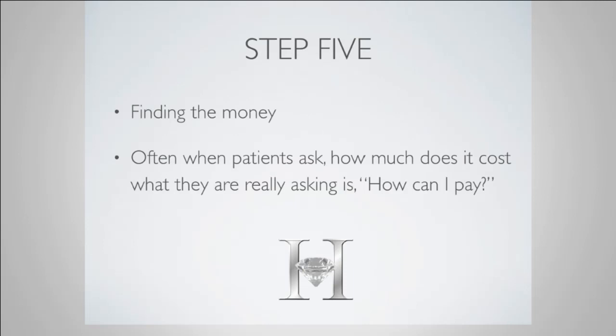So, review the findings of the Perio brochure, that's step 4. Step 5 is finding the money. Now obviously, for hygiene providers, this is typically outside of our area of expertise. But the reason I mention it is because sometimes we feel like the patient's all in, yes, yes, yes, and then they get the financial treatment plan and everything goes out the window.